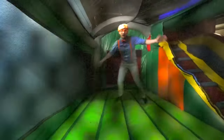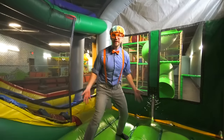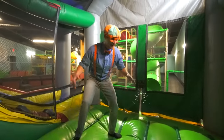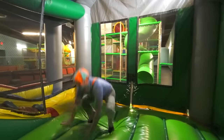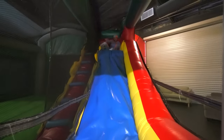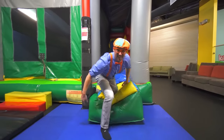Whoa, whoa, whoa. See, what I'm doing is I'm using my leg muscles to jump up and down. Whoa, look, it's kind of like I'm a frog. Ready? Ribbit, ribbit, ribbit, ribbit, ribbit! Whoa! All right, here I come down the slide. Whoa! That was funny!